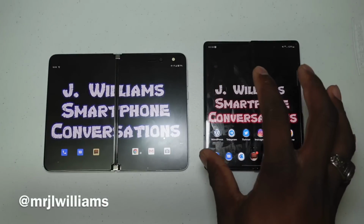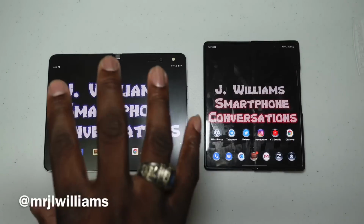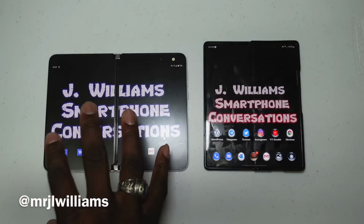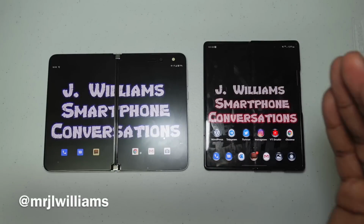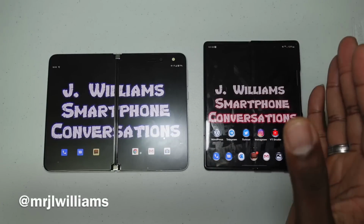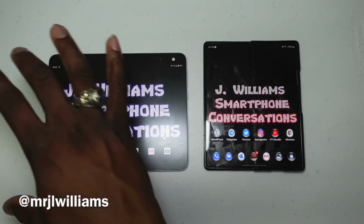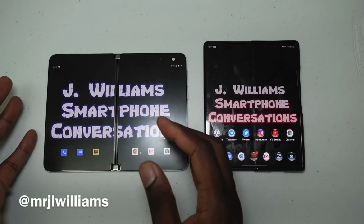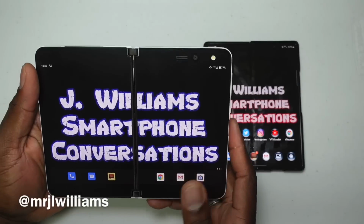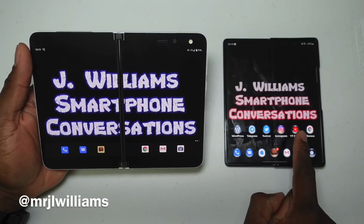So you've got 7.6 inches AMOLED open, and you've got 8.1 AMOLED open. You've got 1800 by 2700, and this is some weird one, 1768 by 2208. End result is you still have a higher pixel count on the Surface Duo because of the 3:2 ratio. But what about quality? Well, they both look great. Now, unfortunately, I do have a matte screen protector on this one, and I don't have my matte screen protector for the Fold2 yet.